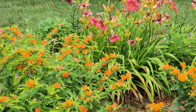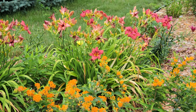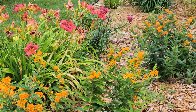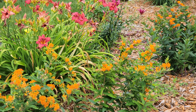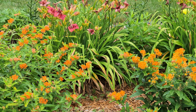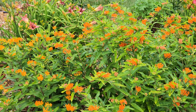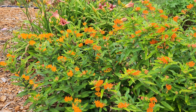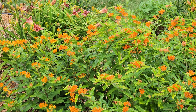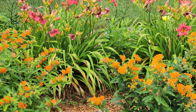This little section of the garden is planted for my husband. He loves the oranges and the reds. This is all, for the most part, deer and bunny resistant. This is butterfly weed, the orange, and it will provide adequate nesting opportunities for the monarch butterflies. I've had a lot of caterpillars on this as well in the past. You're going to want to deadhead because it will spread.